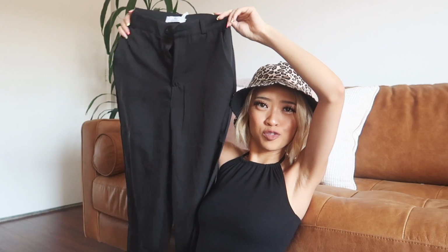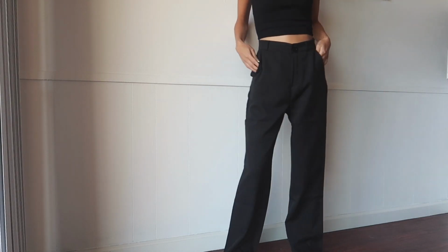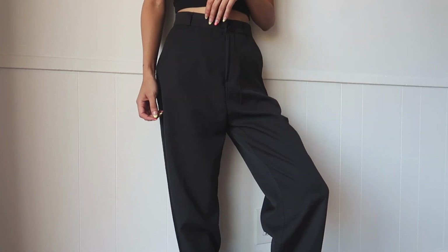Next, I got these black pants. They look super profesh. And I got these because I wanted something nicer so that I could wear to go to events. But now that I think about it, I have a ton of black pants. Like the nice black pants and the casual black pants. I have a lot of black pants. For some reason, I thought I needed another pair.